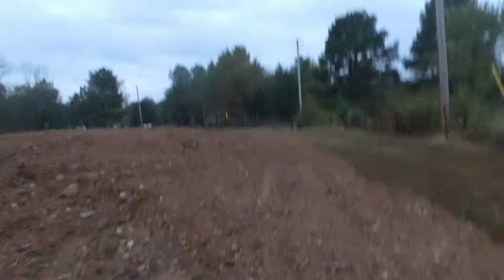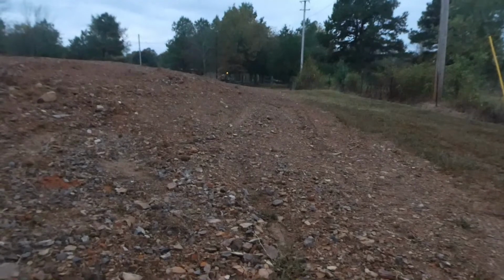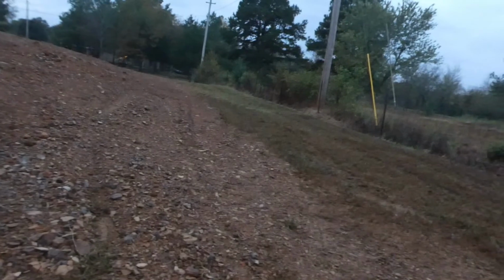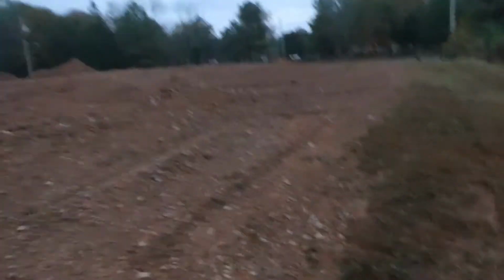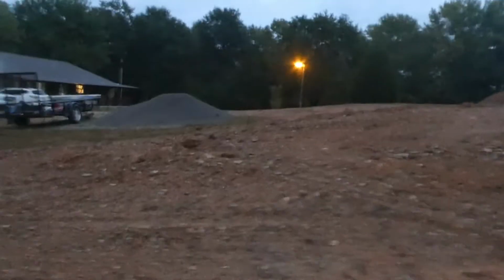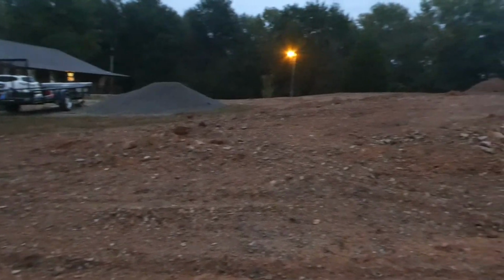Yeah. And that's just super, super good. You might be able to get an idea right here. The slope that's on it will be a lot easier to mow, a lot easier to take care of. This slope going up here is a lot more gentle, as you can see.